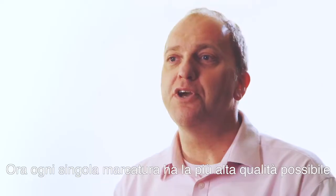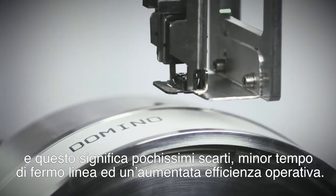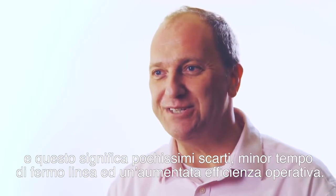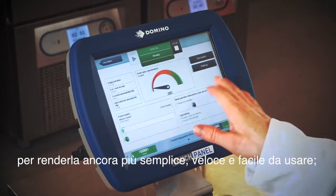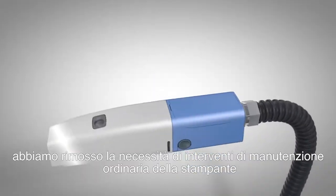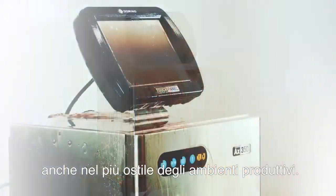So now every code is the highest possible quality, which means fewer rejects, less downtime, and improved operating efficiencies. We didn't stop there though. We redesigned the user interface to make it simple, quick, and easy to use. We've removed the need to service the printer and made it suitable to run, even in the harshest of environments.